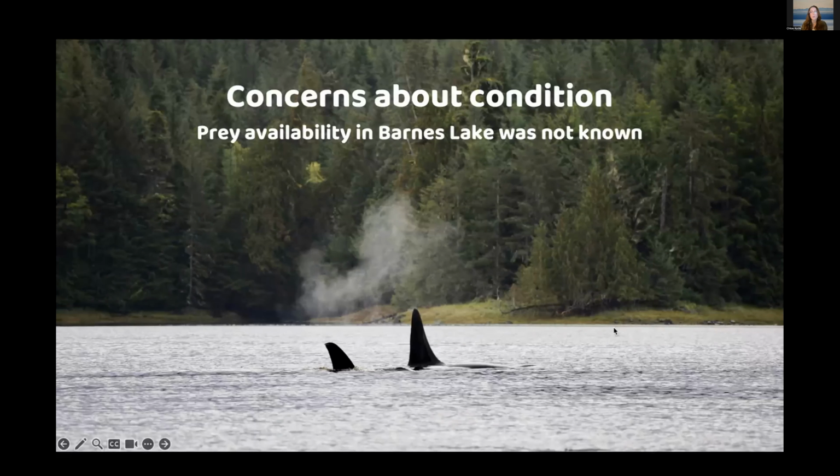So as Jared and Dave have mentioned, by the time that we arrived on island, the whales had already been in Barnes Lake for about 6 weeks. So we had a few concerns about their welfare in that time, but in particular, we were worried about whether or not they were eating, because we didn't really have much information about prey availability in the lake. We were worried that they were stuck without any food. None of the locals who had been into the lake before us reported seeing any prey items, so top of my list, at least when we got in, was to try and establish the body condition of the whales.